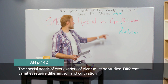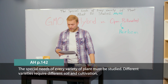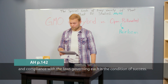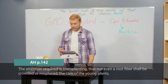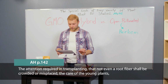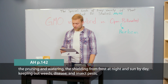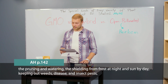It says, and actually part of it is on the board, "The special needs of every variety of plant must be studied. Different varieties require different soil and cultivation, and compliance with the laws governing each is the condition of success. The attention required in transplanting that not even a root fiber should be crowded or misplaced. The care of young plants, the pruning and watering, the shielding from frost at night and sun by day, keeping out weeds, disease, and insect pests.